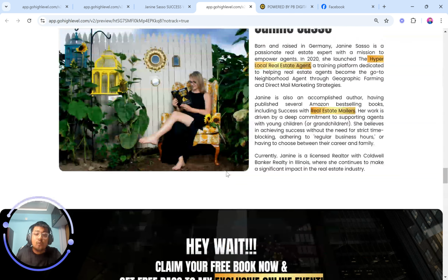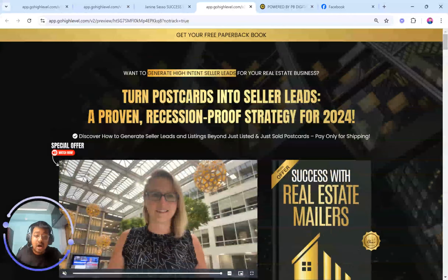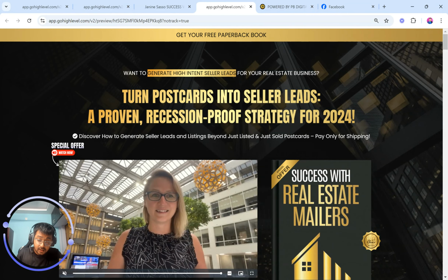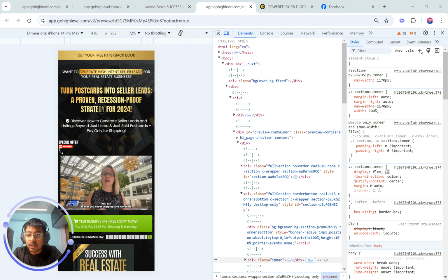Now, that was the entire front page or the sales page of this free plus shipping funnel. There's more to it. Now, let me show you how to do the mobile version, or how it looks on the mobile view itself. So, this is how it looks in the mobile version.